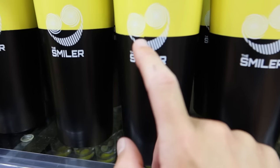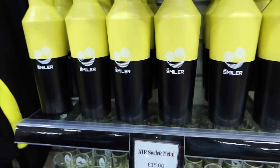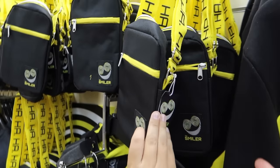So you can kind of see the join just there as well. I'm not really a big fan of that, how it goes across. But yeah, of course you got these bags. I'm not too sure if they were in it when we did the merch tour or not. I think I've seen these before. Can't remember now. They are new-ish though, aren't they?